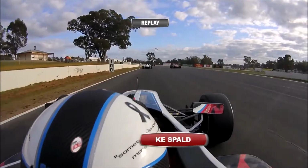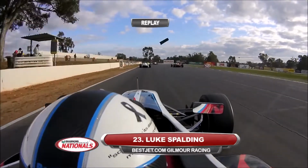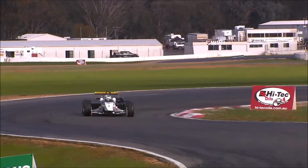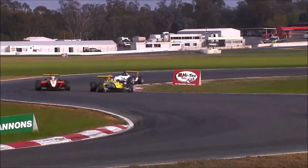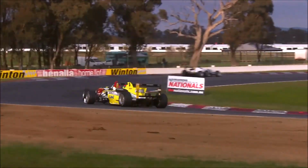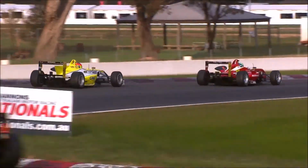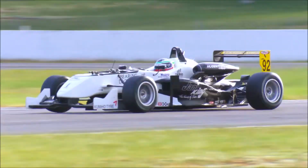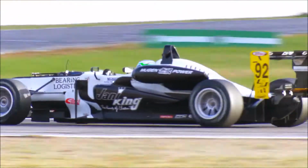And that's the shock cover just flying off. It's a pretty lightweight piece of fiberglass, but it flew a very long way, and Luke Spalding just clipped it on his way through. Very, very lucky indeed as the battle here for second with John Collins, and the McDonald's Gilmore entry went down the inside there at the sharp hairpin at the top of Winton. Good move on cold tyres, and from there it was a case of managing the gap for John Collins.